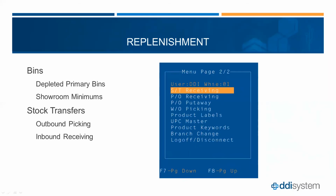And then this is a little off topic on replenishment, but I did want to mention that this system is, of course, compatible with stock transfers. We could scan and receive stock transfers inbound. We could also pick outbound stock transfers. It's going to be very, very similar to both our sales order picking and our PO receiving. So if you know how to receive a purchase order, then you already know how to receive a stock transfer.